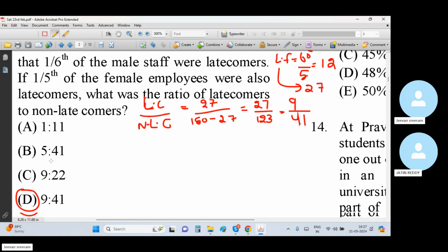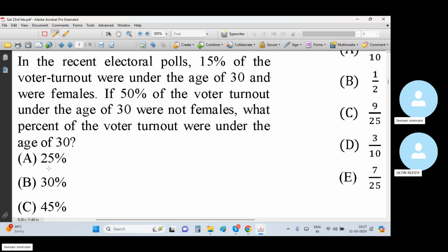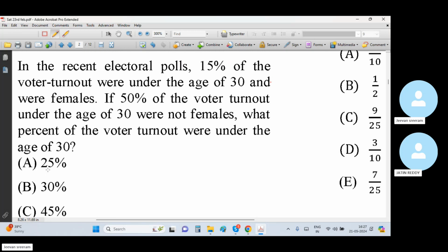Next. This is one of the complicated questions. What's the answer you have got? I have written 45%. Okay, so it's all about understanding its exact meaning. You should be able to understand which quantity each of the percentages are defined on. So, for example, in the recent electoral polls, 15% of the voter turnout, who were present for the election, were under the age of 30.